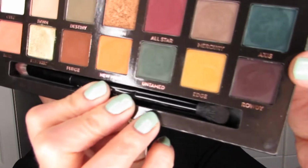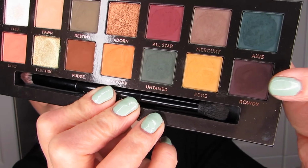It's hard to pick. Rowdy is a very nice outer lid and crease color. Yeah, Adorn is fantastic. I like the whole palette. I don't think there's a dud in here. I like all of them. And you can easily switch one look to another in the same day with Subculture. I'm a big fan of that.